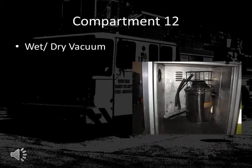Compartment 12 holds a wet-dry vacuum and may hold some additional equipment in the future.